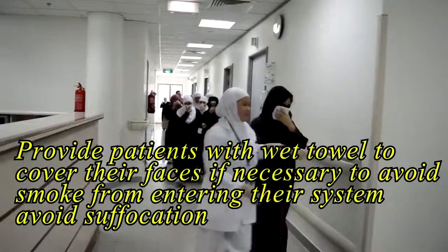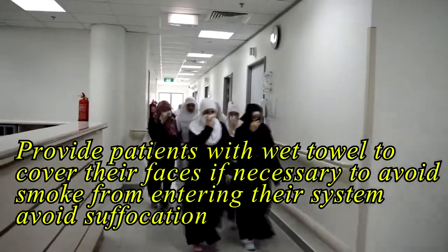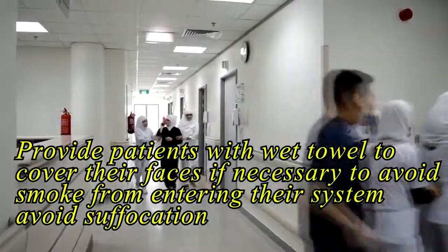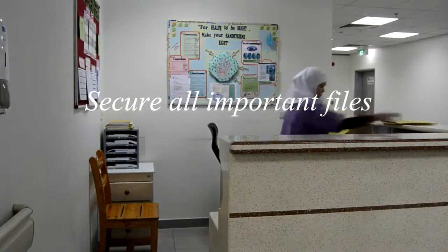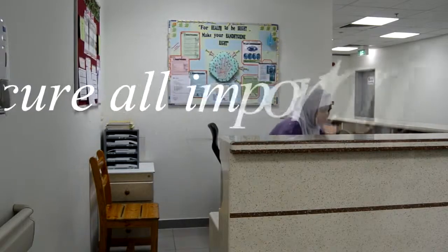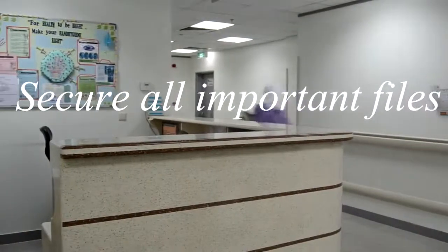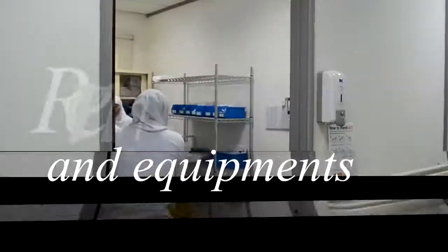Provide patients with wet towels to cover faces if necessary, to prevent smoke from entering their system and to avoid suffocation. Secure all important files. Evacuate all the machines and equipment.